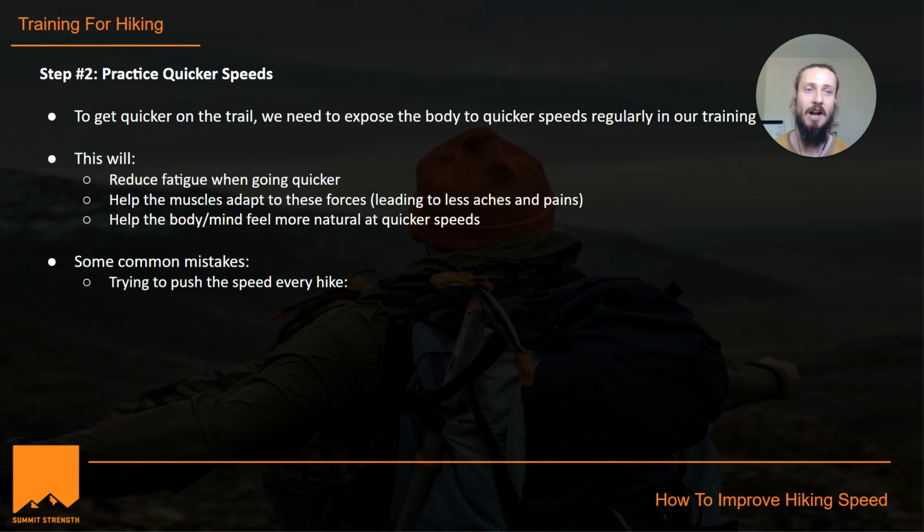They're like, you know what, I went out on a hike previously, I was too slow, I want to improve it. So every hike moving forward, I'm just going to go really, really quick until I'm quicker. That can work in theory, but the drawback is it can suck a lot of the fun out of our time on the trail. If you're trying to push the speed every single hike, you're going to have more fatigue, less time to look around and enjoy yourself, more stress on yourself, and you're probably going to take longer to recover.